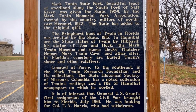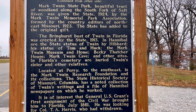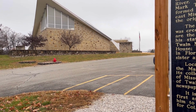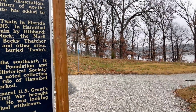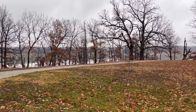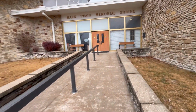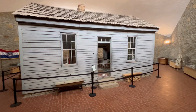I think we're gonna have to see if maybe it's called a memorial shrine. See if maybe we can figure out where the little house is. There's the lake, Mark Twain Lake. Here's the memorial shrine. We're gonna go in here because I do believe that the cabin in which he was born is located in this building. That is one cute little cabin.